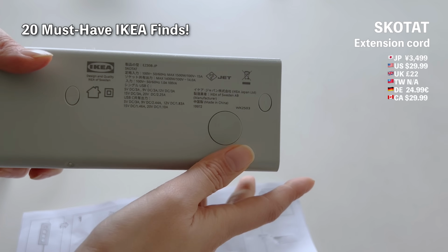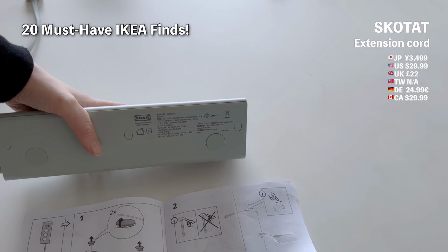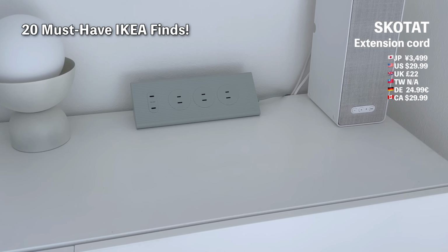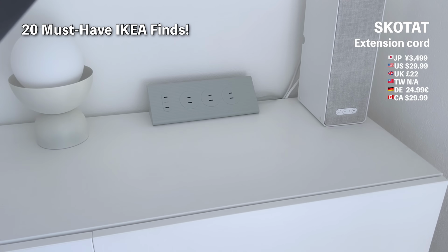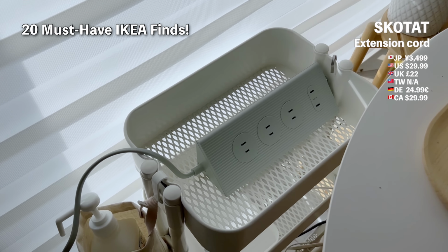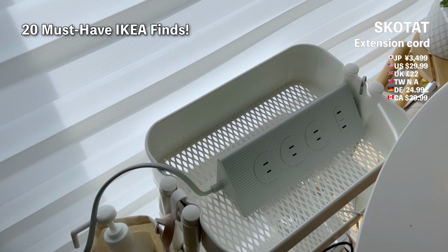Normally, you'd want to hide a power strip, but for some reason, this one looks cool if you leave it out. Maybe it's the color or the design, but it's really cute. Of course, when you're charging something, the cord is going to hang down, but once you're done, you can tidy it back up. You could also just keep it on top of a rolling cart.